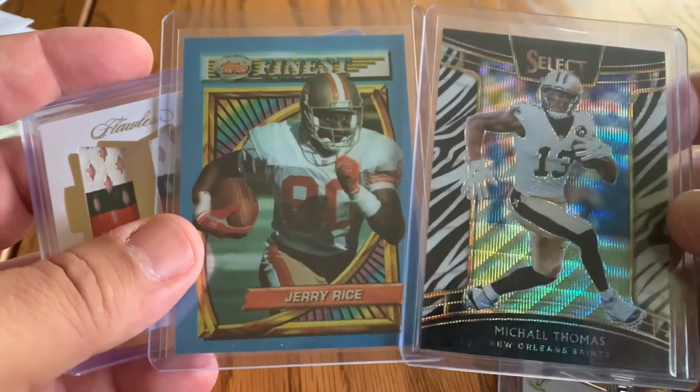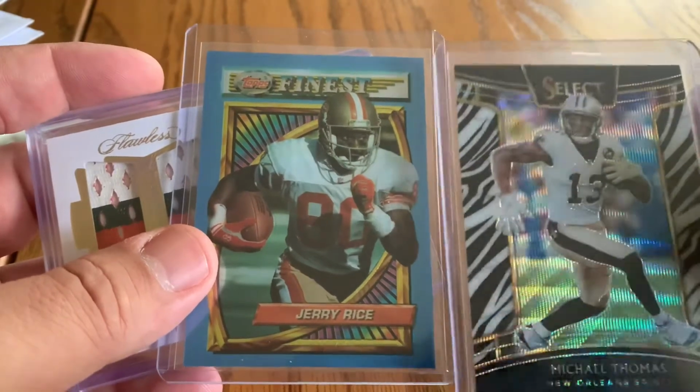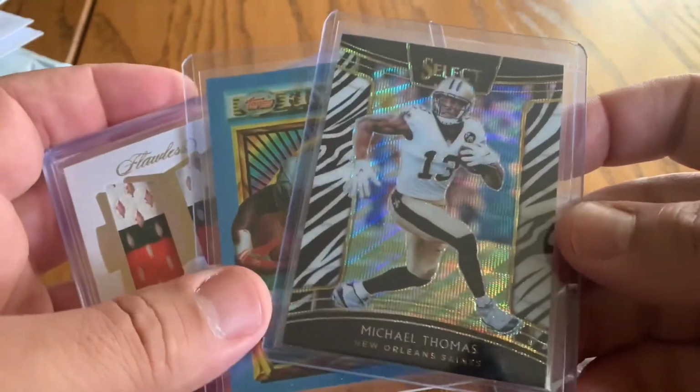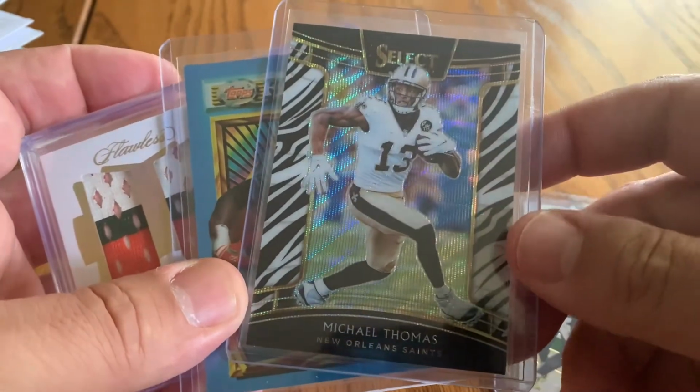That Jerry Rice, we hate to get rid of it, but man, I think it can open the floodgates, so to speak, because I've got more of these Topps Finest and doing more research on them. This is a real interesting set. And then, of course, moving that case hit, we'll have to take it and see how it goes.